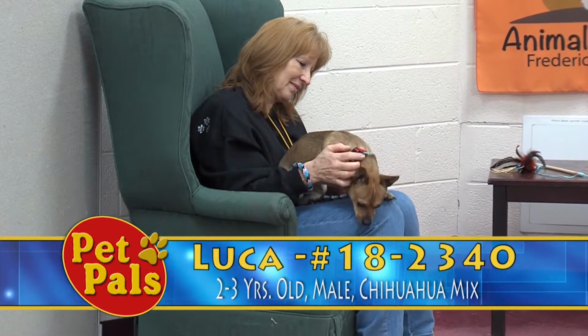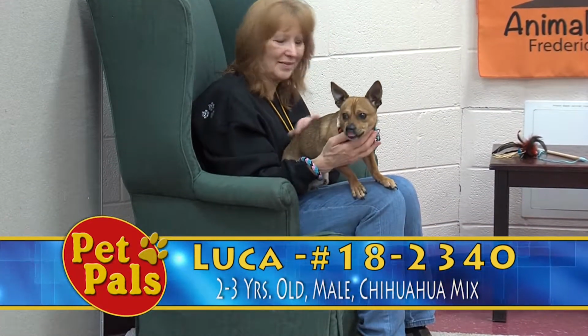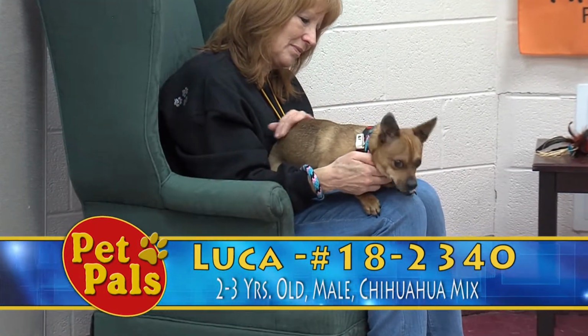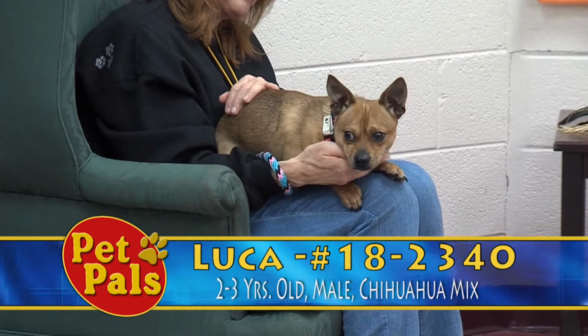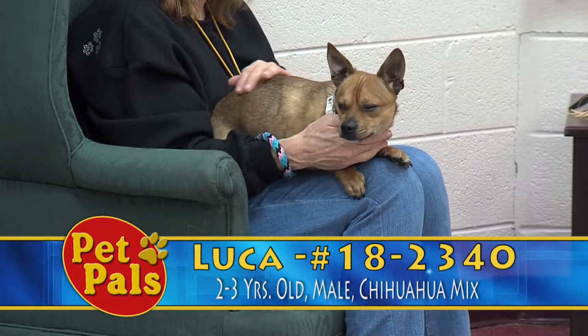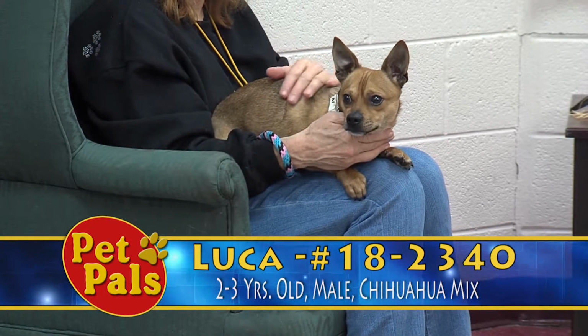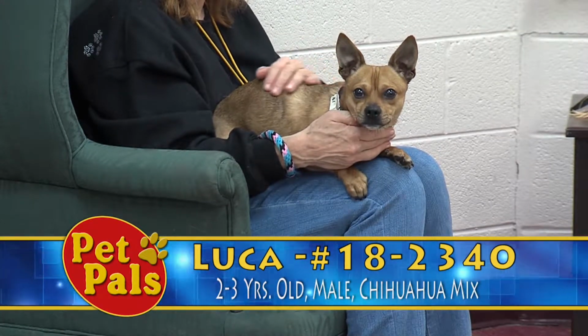It's scary, and he is kind of the smallest dog on the floor right now, so lots of other big dogs around, so big barks and things like that can be a little intimidating. Plus, it's just a new environment that he's not familiar with. He's a new resident. He hasn't been with us very long, just since February 1st.